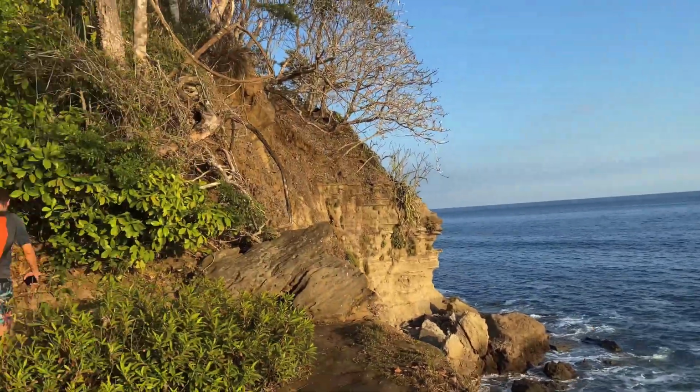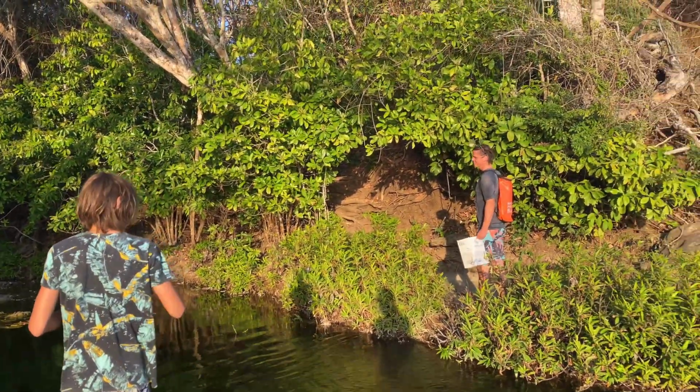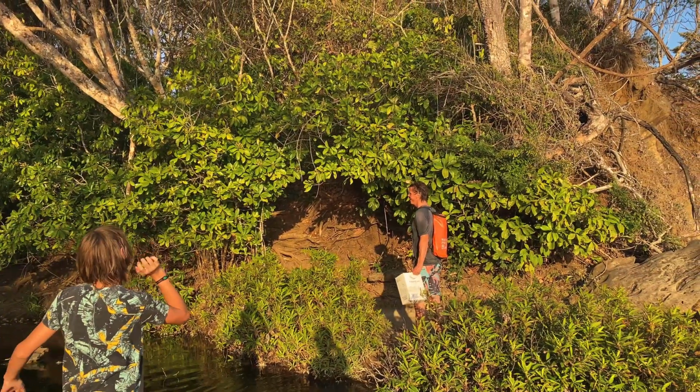Alrighty, so we're heading back to the car over this little trail.